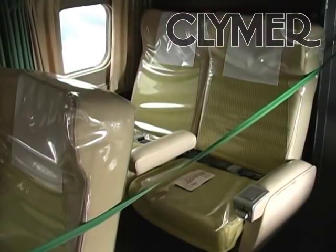Material for the first class seats were made by the company that made the material back in the 50s. And they donated this material to us, which was great for the museum.